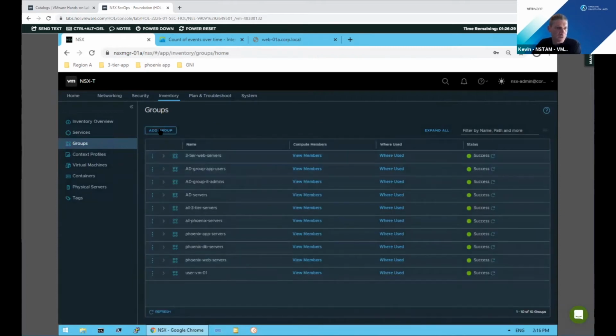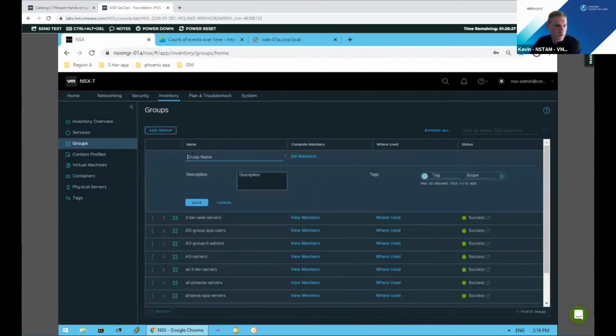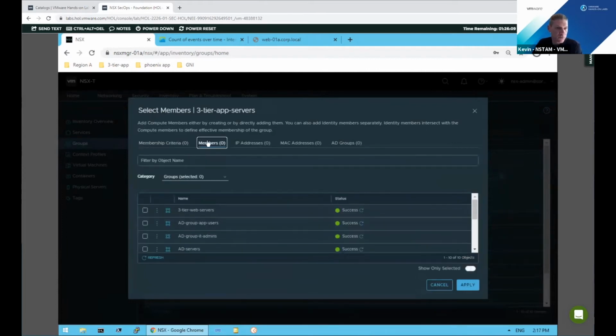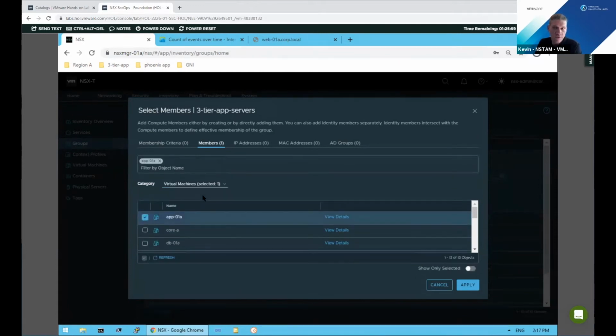So let's build that app server group back up. We'll say add group and 3-tier app. And we'll click on set members. Before, I added that criteria and chose the tags. Instead, I want to show you how you can statically assign something. So we'll go to members, do the drop down here to virtual machines, and then I can directly select that app server. So that app server is now in that group forever. It's not dynamic, nothing else will be automatically added or removed, but this app server is now in that group.